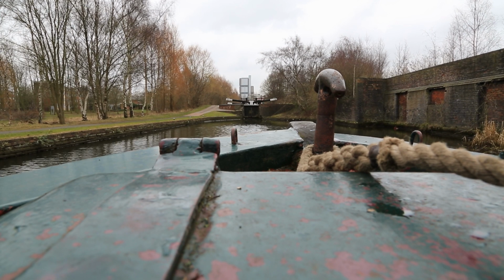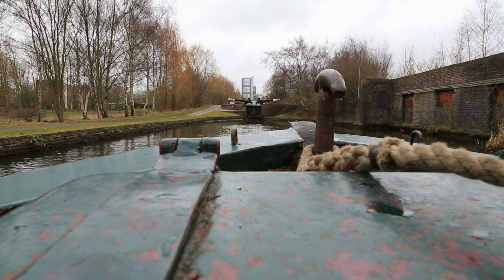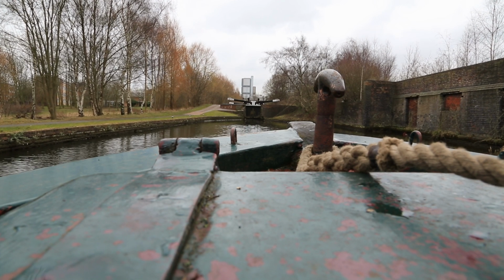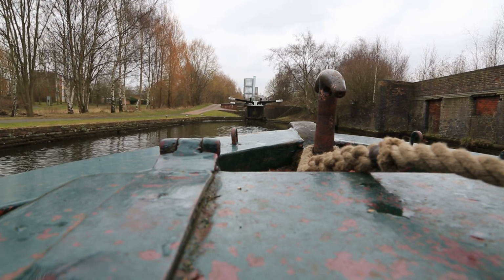I hope you've enjoyed this little look at traditional techniques, how to work through locks. They won't work for everybody. It's one of the best ways to get a full length narrowboat through. If your boat is shorter, then you have a lot more room to play with.